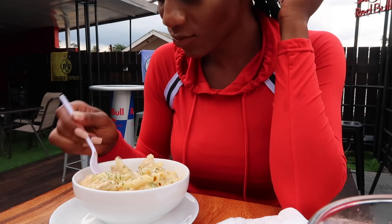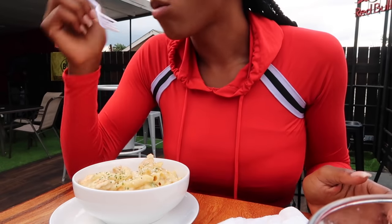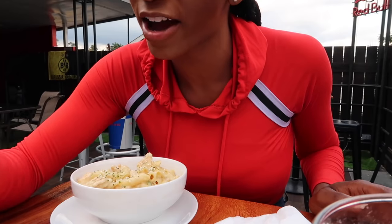This is good. The chicken Alfredo tastes good. Nice, would recommend. We're gonna try the loaded fries. I'm not a loaded fries person. Wherever I go, I don't like loaded fries. I don't know what it is.